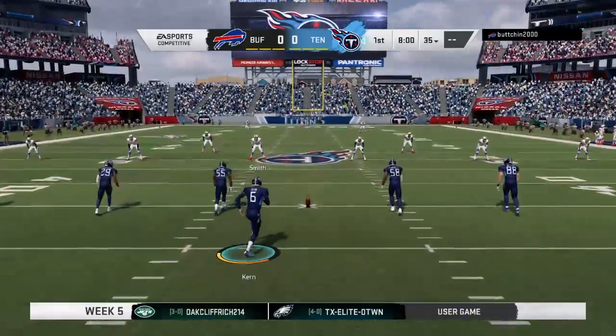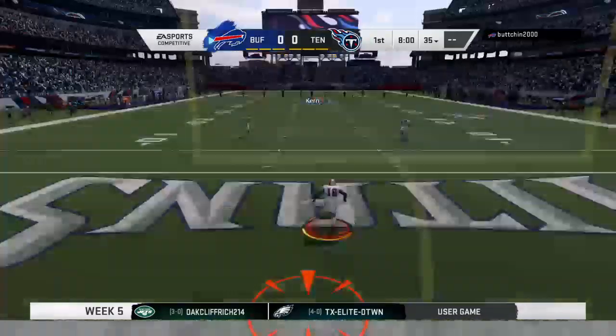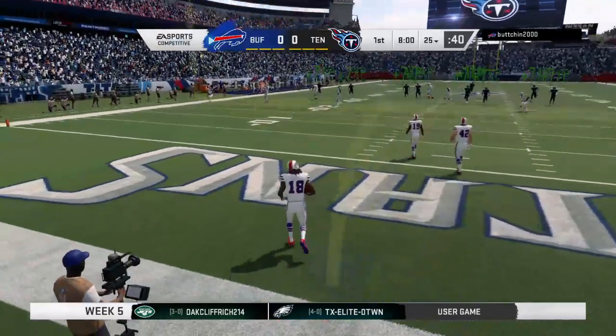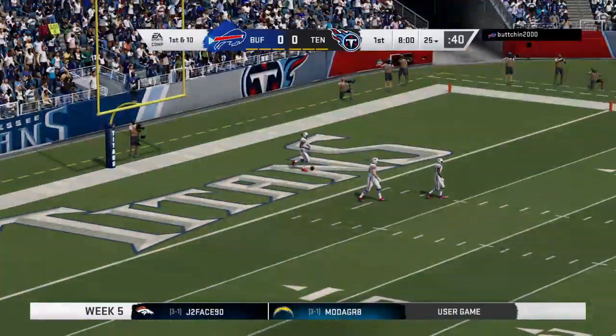Seems like we were just starting training camp, but here we are in October, and off we go on EA Sports. Come on now, let's go!